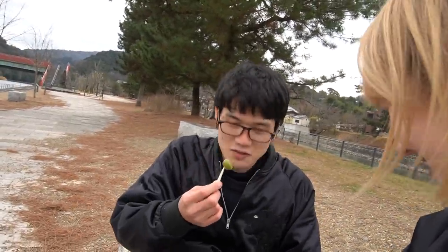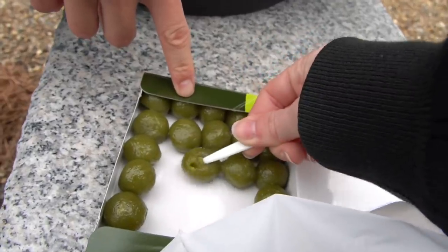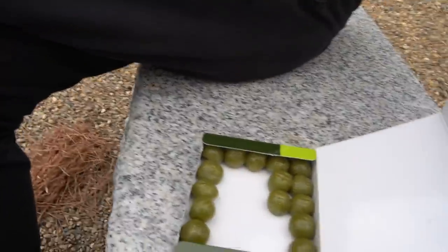Yeah. Stop eating them all! Look at this! It's so good! I had one! It's so good! How many? Oh my god, I love dango. That's how you ate so many! Save some for me! Like grapes.